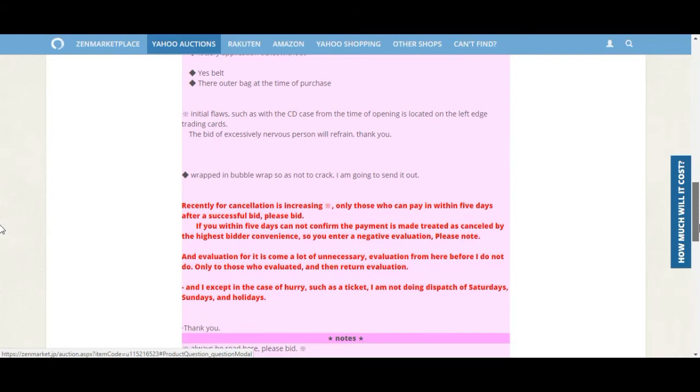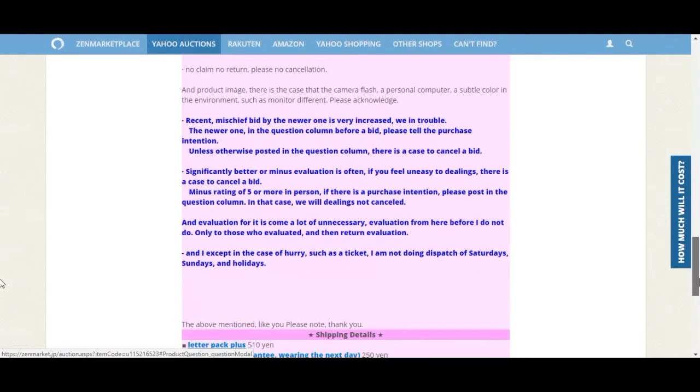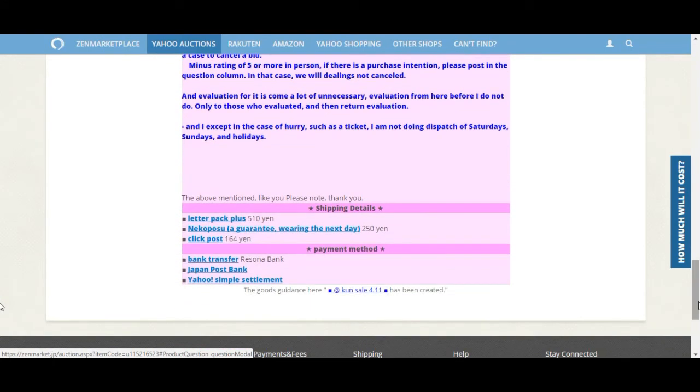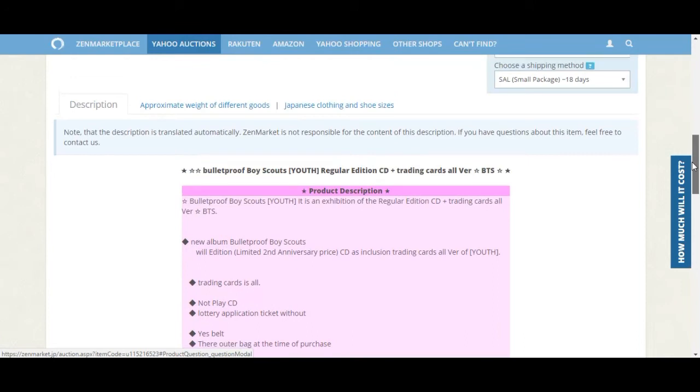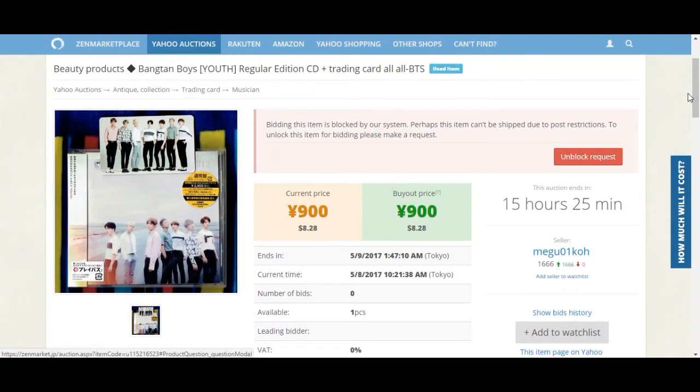So for example, I can't see if the seller, oh no, okay, I was going to say, but no. So see, yeah, they have 3 shipping methods, and the cheapest one is 164. And as far as I'm aware, ZenMarket will always use the cheapest shipping method that a seller proposes.